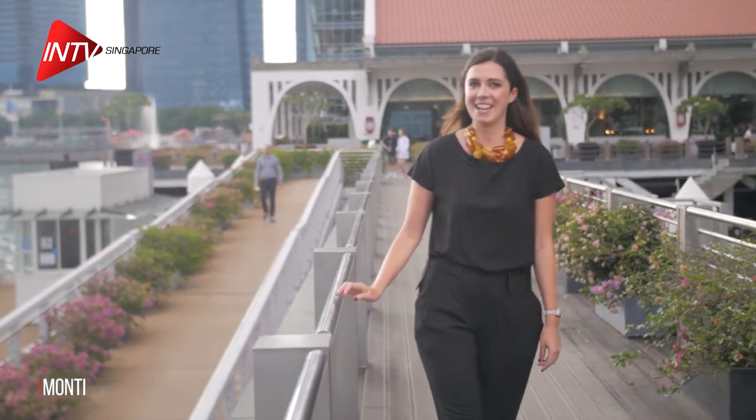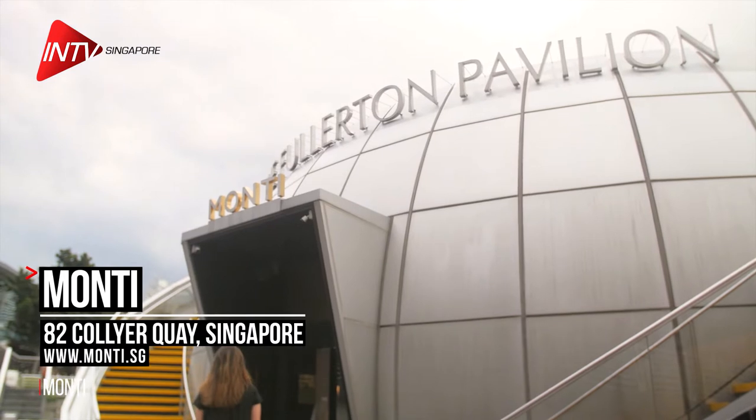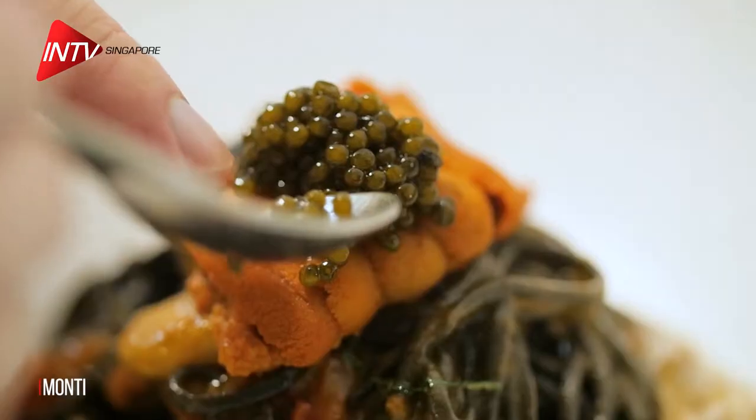Hi, I'm Valentina, and I moved here to Singapore 3 months ago. I've heard about this Italian restaurant, so let's see if this Italian restaurant can help my food craving. The handmade squid ink tagliolini, and then you have the fine de clair oysters, Kaluga queen caviar, Hokkaido sea urchin, and Sardinia bottarga.